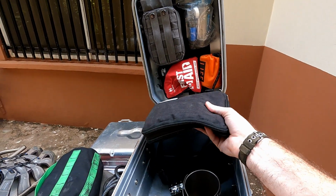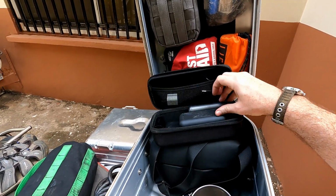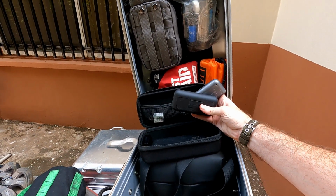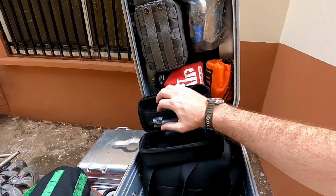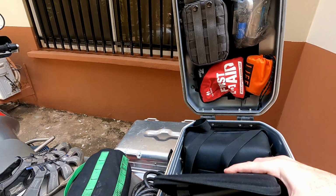This is all my tech stuff, just like cords. Sorry if the camera is all shaky. All right, GoPro. For my 2 GoPros, I have battery charging kit and a power bank. I definitely recommend carrying a power bank. Some cords, a couple little wall plug-ins. That's it for that one.